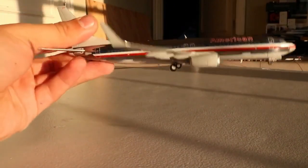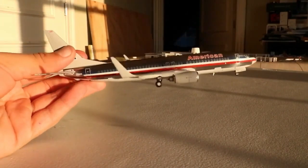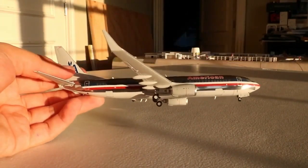Really good wing detail. That's really nice. On the bottom of the aircraft, you got the GeminiJets logo. All the above looks really nice. That's really great. Really cool model. Very glad to finally knock this one out.